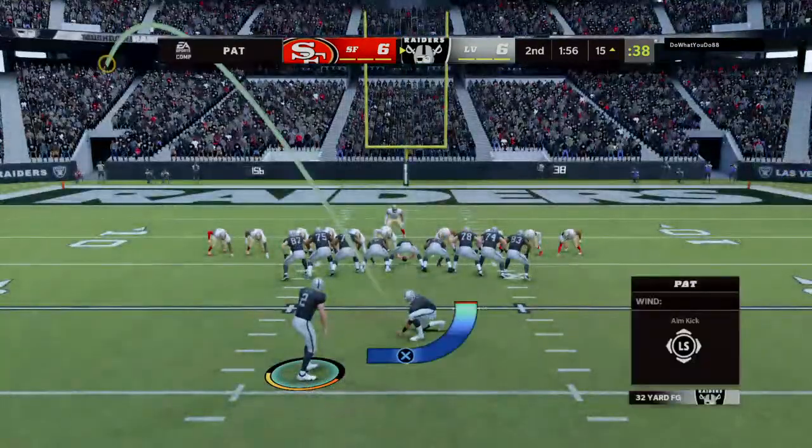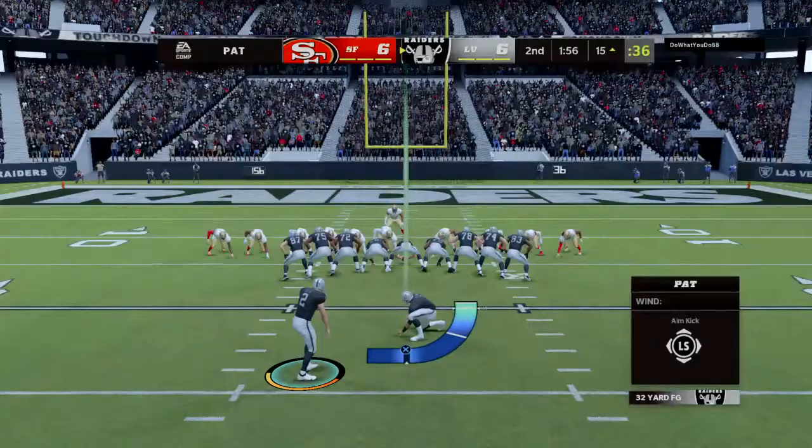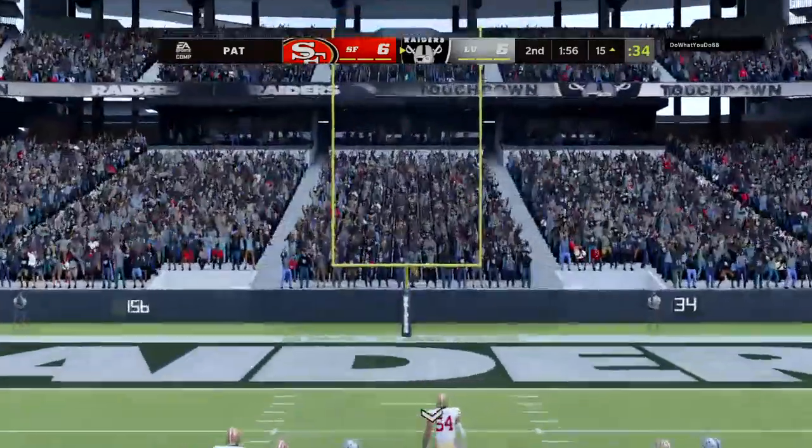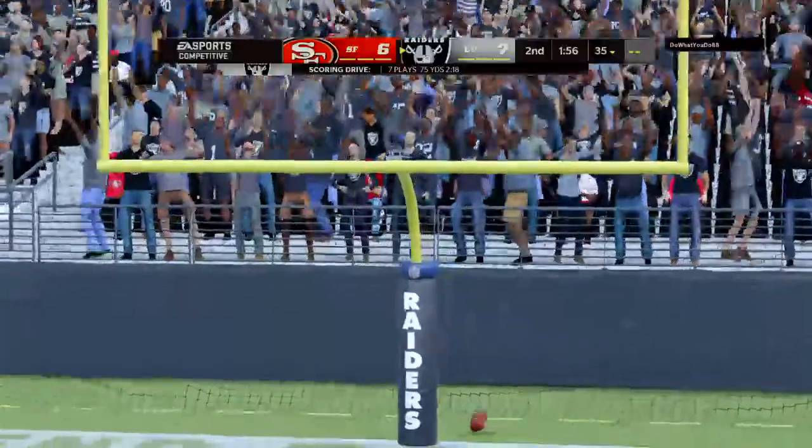Now for the extra point, Daniel Carlson. He's got it, and they take the lead at 7-6.